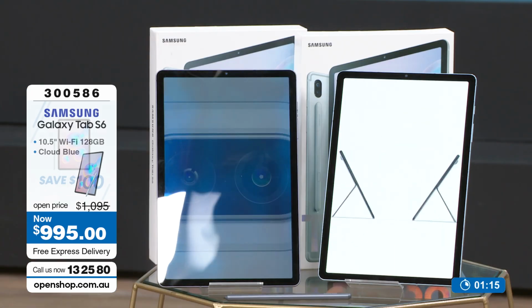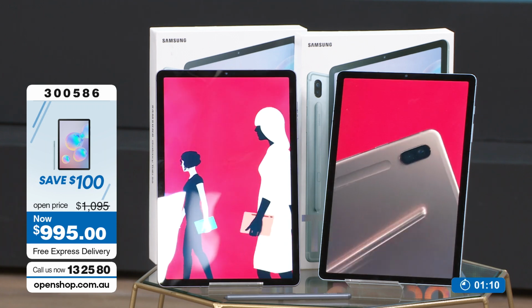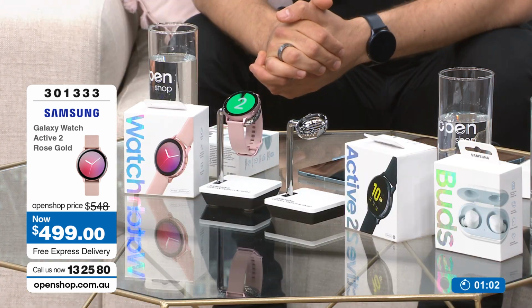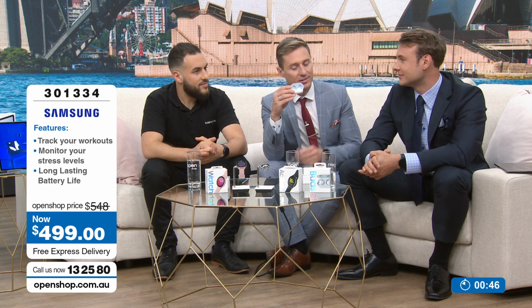It's amazing. Okay, it's coming to the end of the hour, so let's give you the details for the Galaxy Tab: 300586. It's available now today and today only. Today is the only day, now until midnight, when you get the free buds. The watches, if you want those, the item number for those is 301333 for the rose and 301334 for the black. $499, $80 worth of credit points, free express delivery, and it's available for you whilst we've got them in stock until midnight when you get the free buds. These are complimentary and free, $249, free whilst we've got them available. And some have gone from this morning's show, well done, and they're available up until midnight.